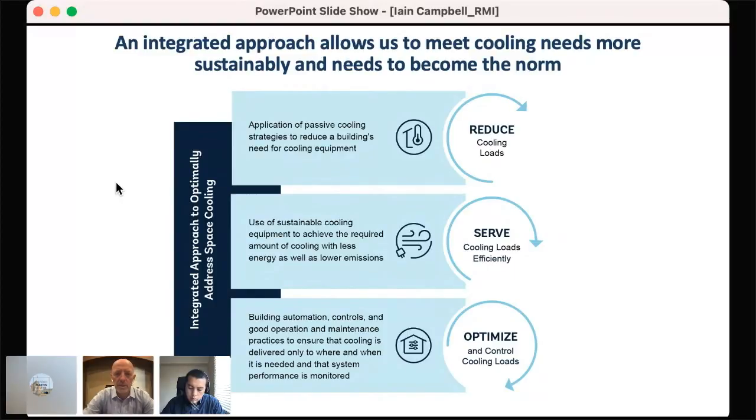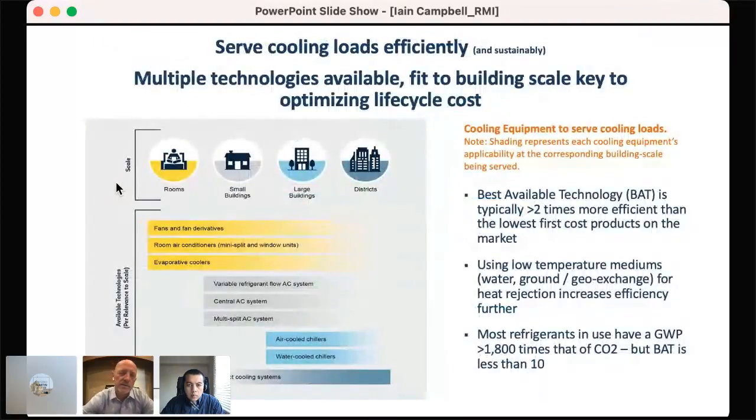I'm not going to touch on passive cooling in depth at this point, because I think that's what Diana's planning to discuss. But I wanted to talk, at a very high level, about serving cooling loads efficiently. There are multiple technologies, but the majority of them are based upon vapor compression technology, which has been around for over 100 years. From a first cost perspective, it has become very cost efficient, and that's something the market is very oriented on, the first cost of equipment. But it is an effective and very convenient way to provide cooling to spaces that can provide thermal comfort to people.